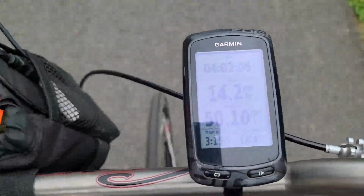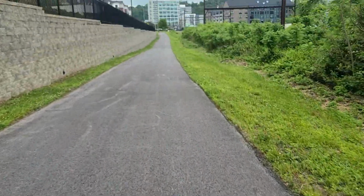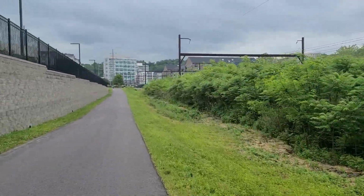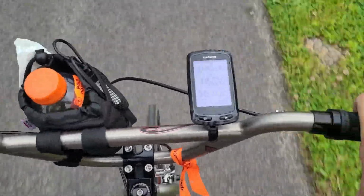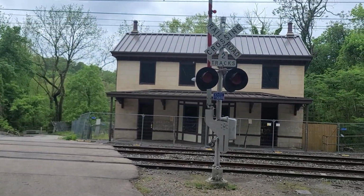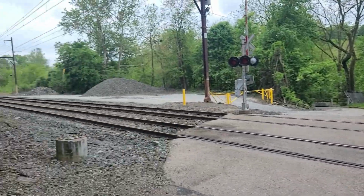Someone's coming. So here we are at mile 50. We got 4 hours and 2 minutes. It's a little bit too slow, about 2 minutes. But yeah, 50 miles of this. It's technically 13 or 14 miles back to where I'm going. Here we are at the entrance of the towpath. Completed transition.